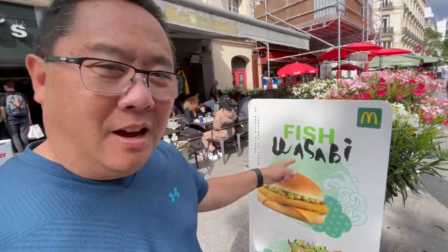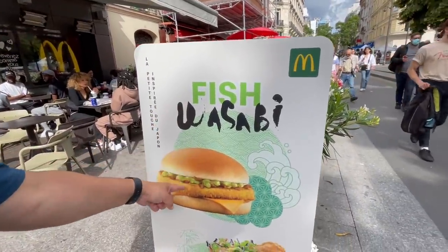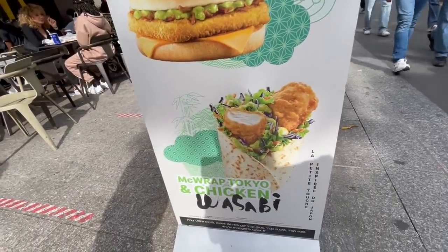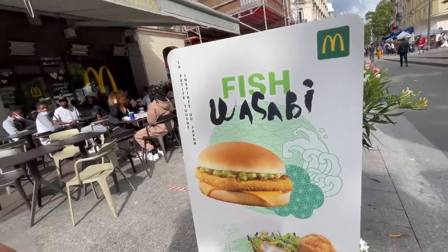We did. Passing by this McDonald's, if you're a fan of fish and wasabi, McDonald's has it for you over here. Look at that wasabi. Even a wrap with it. First time you've seen it. Only in Paris.